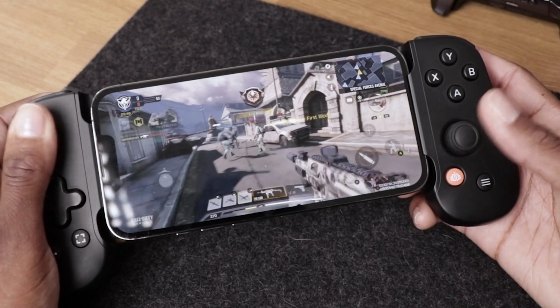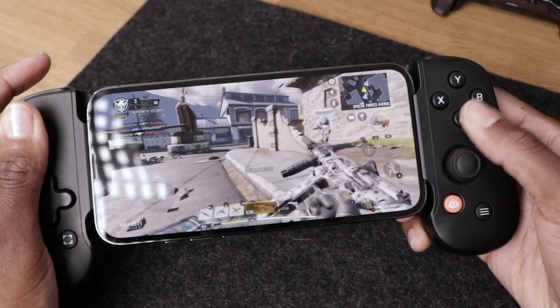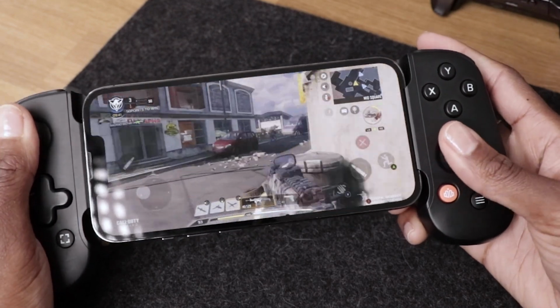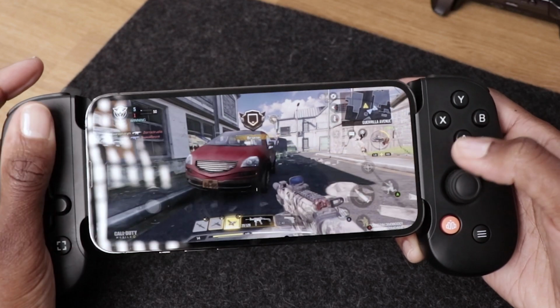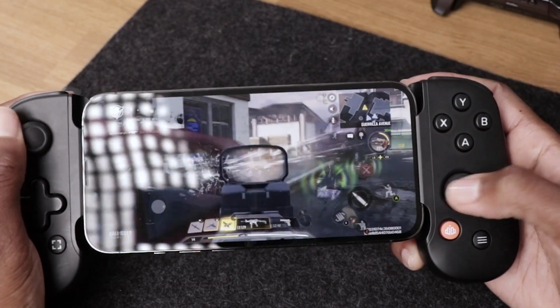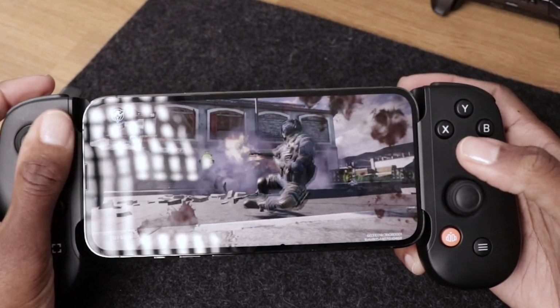Like I said, I have been using my Backbone One controller all during the Thanksgiving holiday at my relative's house, and my phone battery was pretty good. I noticed my phone draining way more if I'm just watching videos than when I'm playing Call of Duty Mobile. So I have to say, if you're using a fairly new iPhone, you really don't have to worry about monitoring your battery or your battery draining really fast because you're playing Call of Duty Mobile and the controller is using pass-through. I really have to say that the battery life is not an issue with my phone when I'm playing Call of Duty Mobile while using the Backbone controller.